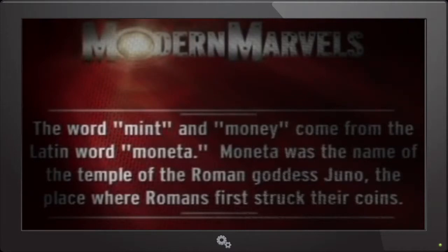The words mint and money come from the Latin word moneta. Moneta was the name of the temple of the Roman goddess Juno, the place where Romans first struck their coins.